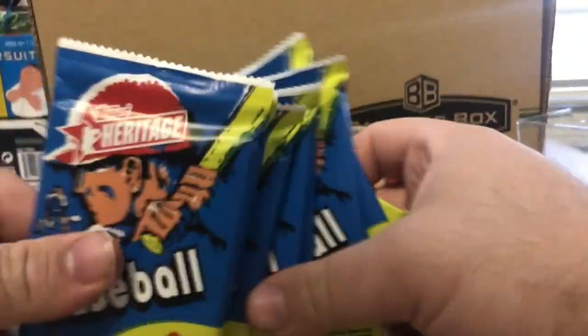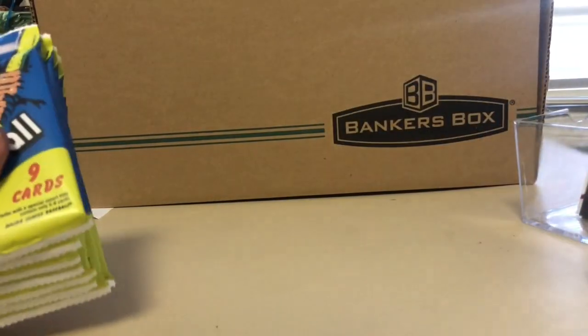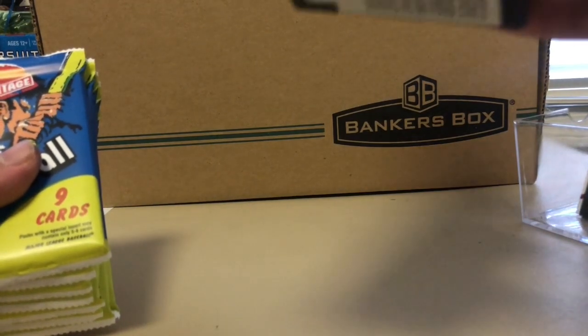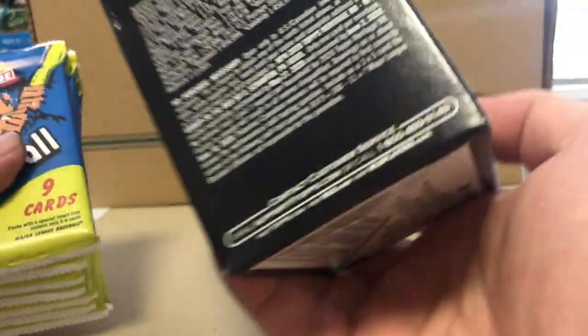Alright, this is what the Heritage pack looks like, real throwback. I haven't opened a blaster of this yet, but look for a real one, autographs and relic cards. Seven packs plus one extra pack, I don't know why they don't just say eight packs. Nine cards per pack, 72.